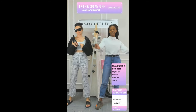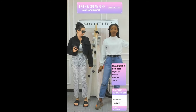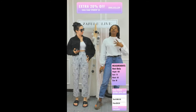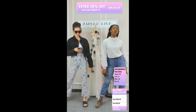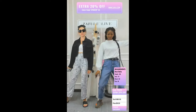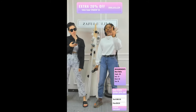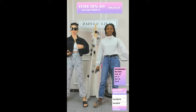So, this is the first one that we are going to show you today. This pullover that I'm wearing right now is the pullover mock neck plain sweatshirt, in milk white, and the size is small. But we have different sizes: small, medium, large, and extra large. Sizes for everyone. We have two colors for this one: this amazing milk white and a blue one, like a light sky blue.